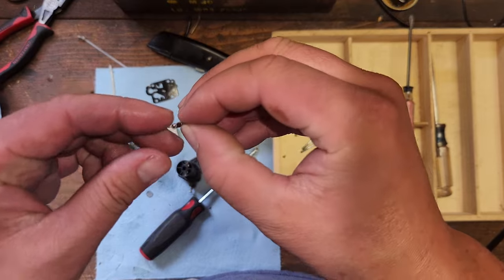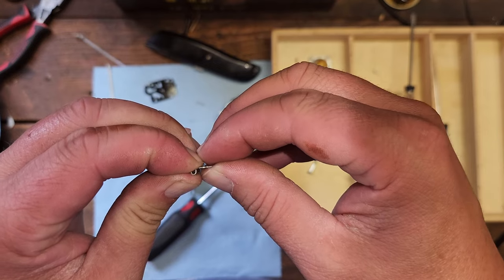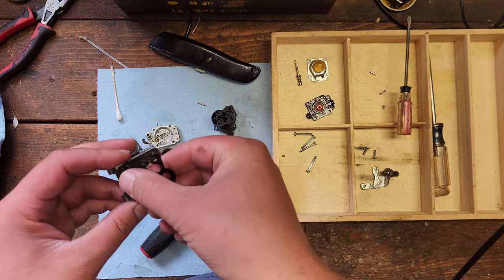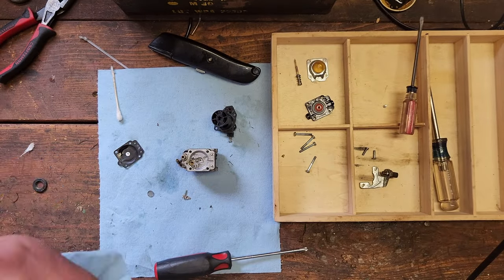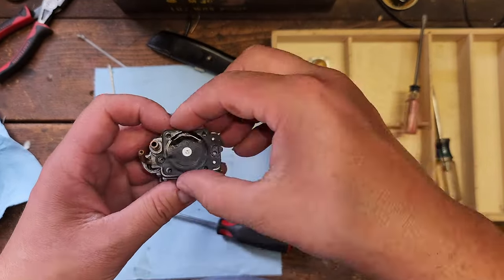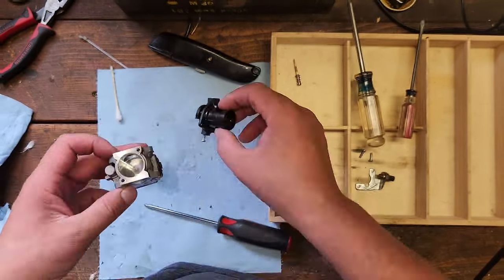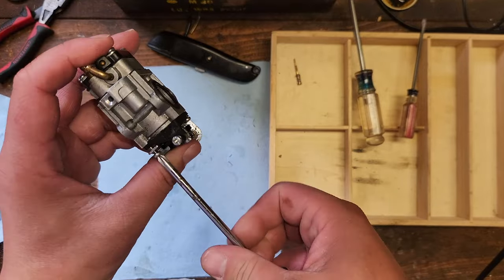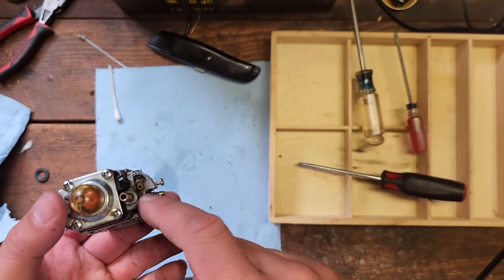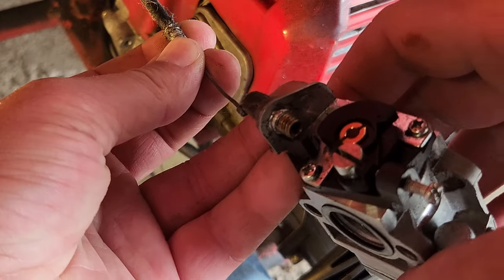I'm going to do one more adjustment and bend that guy ever so slightly. I know. Scientifically, you're only supposed to make one change at a time. Well, we're making two. All right, let's put it back together and watch it fail. Okay, let's go install it. And then we'll figure out what to do about the fuel lines that I decided to cut. Let's get our cable back on here in some way, shape, or form.